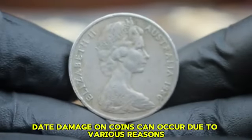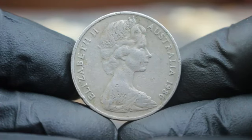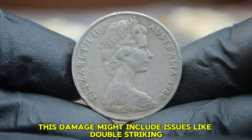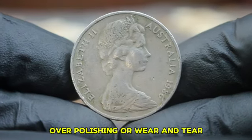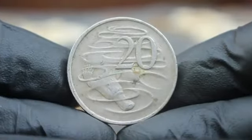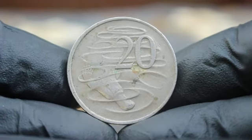Date damage on coins can occur due to various reasons during the minting process or circulation. For the 1980 Australian 20 cents coin, this damage might include issues like double striking, over-polishing, or wear and tear that affects the date and other details. These imperfections can make a coin significantly more interesting to collectors.